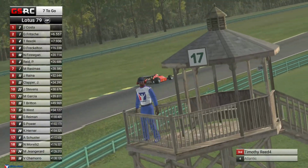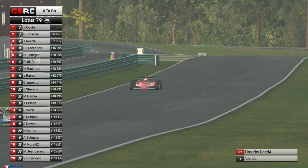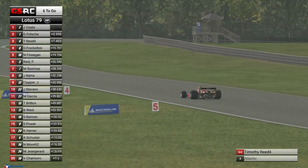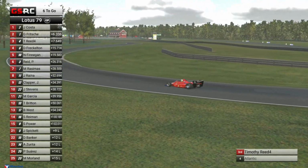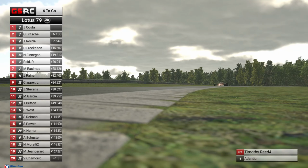The draft is a very powerful tool here in iRacing, and you have to be able to use it. And Timothy Reed was using it to his effect, but right now just a little bit out of touch from that. Yeah, so let's see if maybe he can get a mistake out of Gernot, and that would bring him right back into the fray. But for now, it's only 6 laps to go. He's going to need something to happen soon to have a good shot at this.